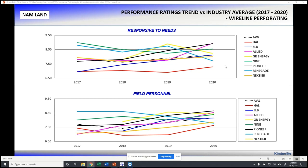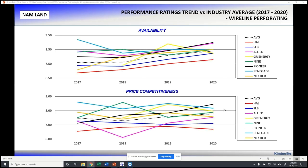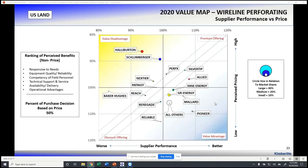There's just way too much variability in the eyes of the E&P operators amongst the suppliers of how they're performing vis-a-vis one another. And we see this large variance in performance, not just with responsiveness to needs in field service execution in the field itself, but we also see it with technical support, the equipment reliability and the quality of the equipment that's going out to the job site. We also see it in availability as well as pricing competitiveness.